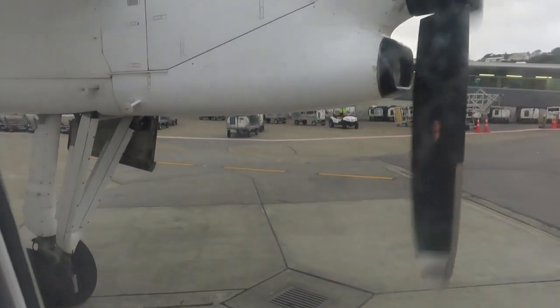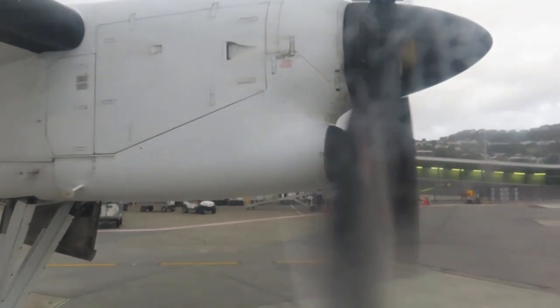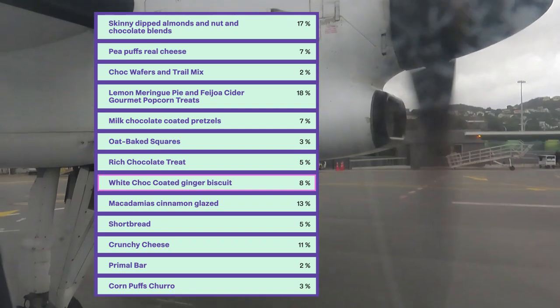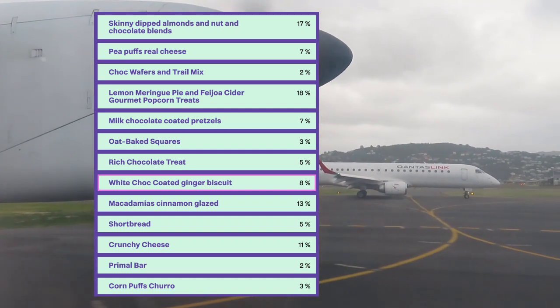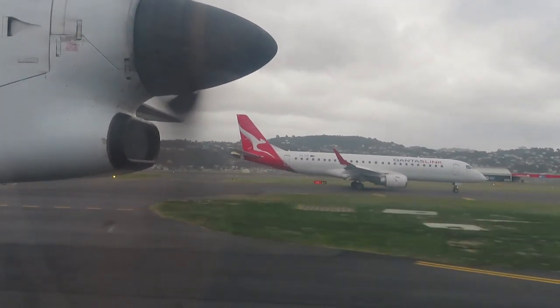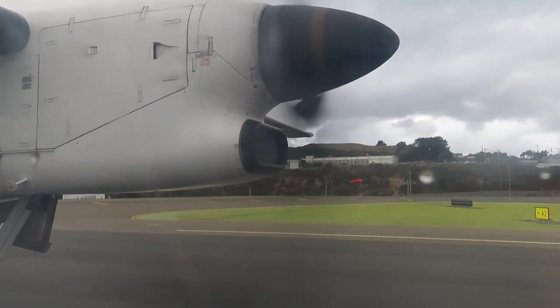As we push back from the gate, let's go over Air New Zealand's old and new in-flight snack offerings. Previously, options consisted of the classic cookie time cookie, bliss ball type things, or fudge. Shown here is a screenshot from a stuff.co.nz article showcasing the new snacks and which ones travellers are most eager to try. I personally think it's a bit of a strange selection and would have loved the cookie time cookie to have stayed. More about the snacks later, but for now, enjoy the takeoff out of Wellington.